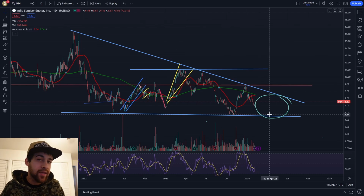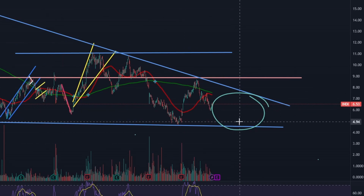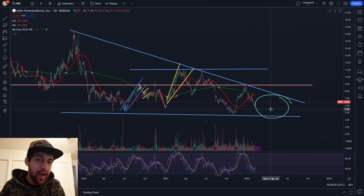Also, if we end up getting rough earnings, if Wall Street doesn't like Indie's earnings, there is a possibility we head lower, we bounce on the support level of this trend, of this pattern, and we potentially head down towards $5 before bouncing off in the high 4s, maybe at 5, at least going by this pattern. So basically, look for a breakout of $9. If we see that, we are probably accelerating further.